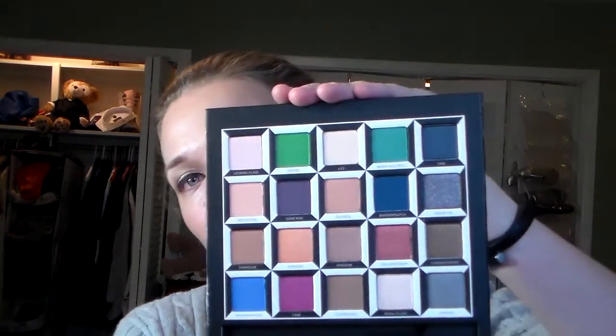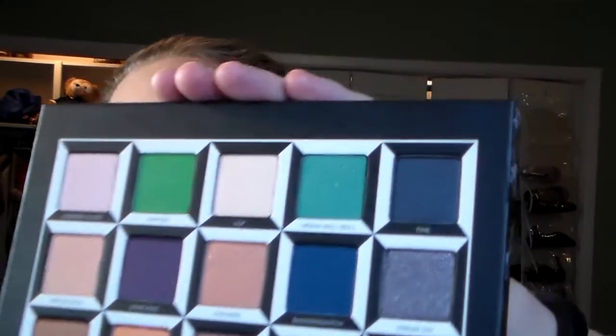Okay, in the first row, I'll say the names and then I'll show it to you. It's this light pink is Looking Glass. The second color is Hatter. The third color is kind of a creamy goldy white is Lily. And this turquoisey color is Heads Will Roll. And then this navy color is Time. And I'll go ahead and swatch.